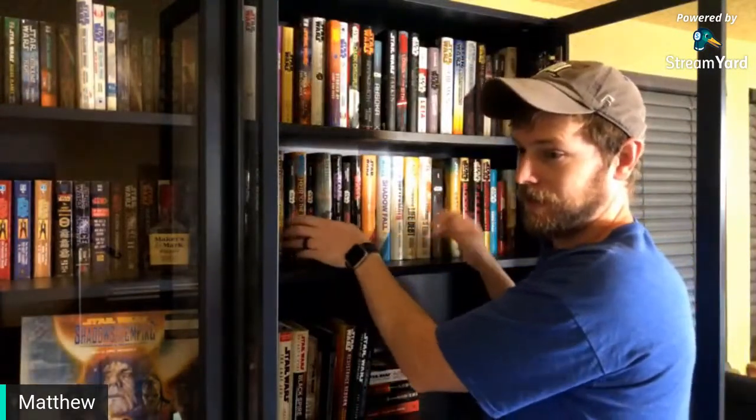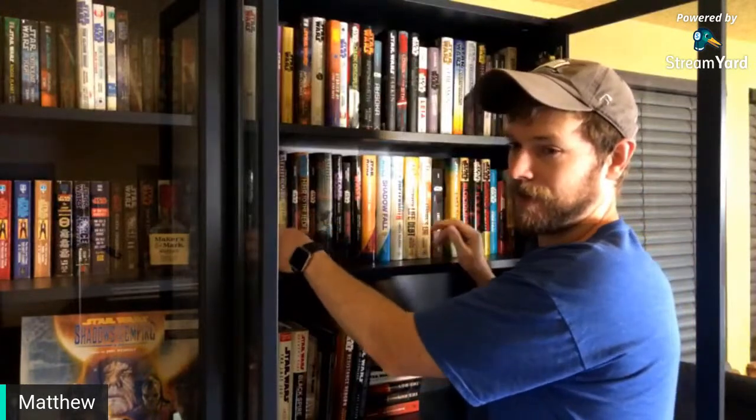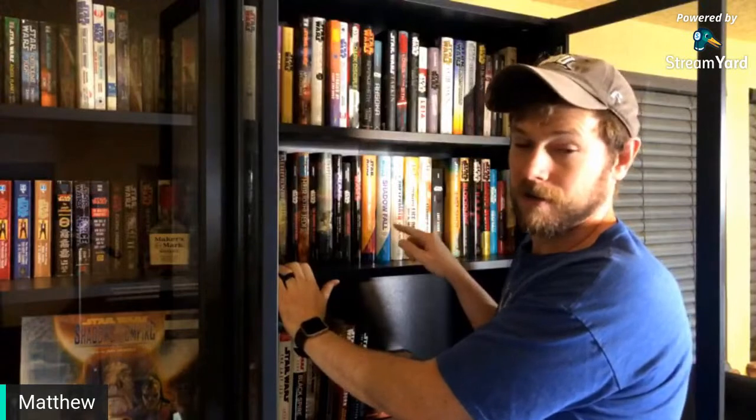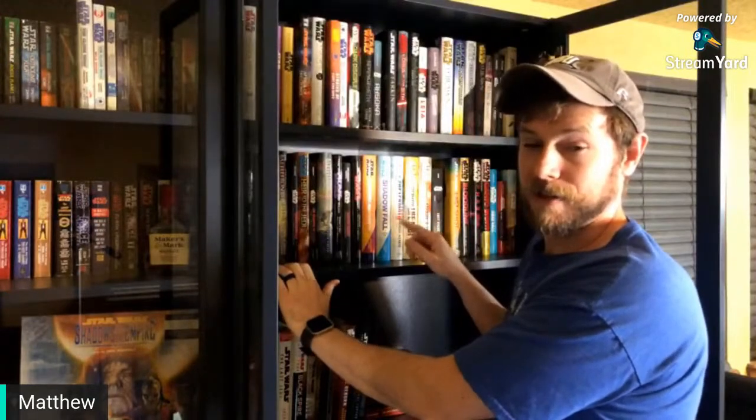I mean, when I read these things, I don't really judge the author, except for Chuck Wendig. Dude's a jerk. He deserves all the bashing that he got because he's a hateful b-hole.